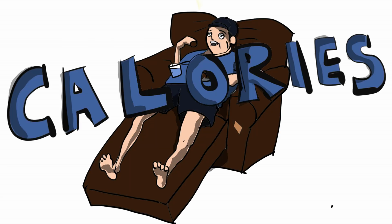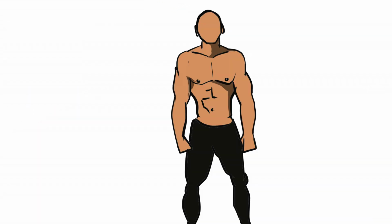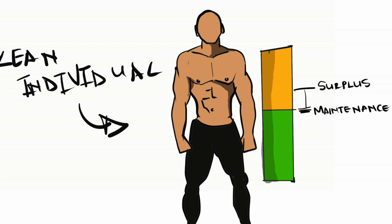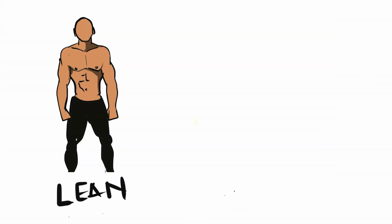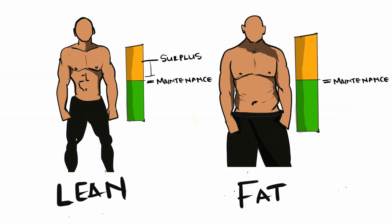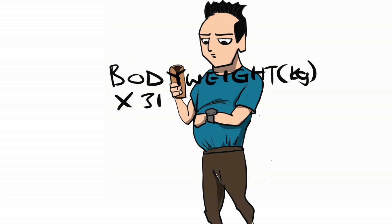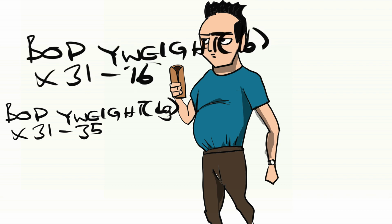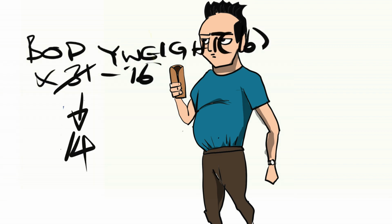So how do you map out the correct number of calories you specifically need? Well, if you are a lean individual, then you should keep your caloric intake slightly above maintenance level. And if you have more body fat, then keep your caloric intake slightly below maintenance level, at about 5 to 20%. The way to calculate this is by multiplying your body weight by 31 to 35 if measured in kilos, or multiply your body weight by 14 to 16 if you measure in pounds.